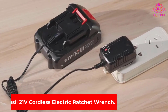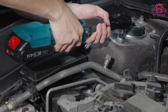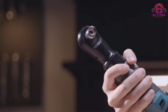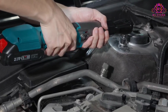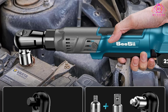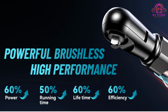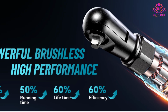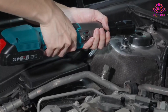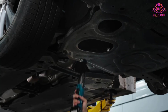The Seesii 21V Cordless Electric Ratchet Wrench is a powerhouse tool designed for automotive, mechanical, and home repair tasks. With an impressive 66 foot-pounds, 90 Newton-meters of torque and a 200 RPM speed, this wrench delivers high performance, making bolt tightening and loosening effortless. Its thicker steel bearings provide extra durability, ensuring long-lasting reliability. Equipped with a brushless motor, this ratchet is more efficient, generates less heat, and lasts longer than traditional brushed models. The variable speed trigger allows precise control, adjusting speed based on pressure for different applications.